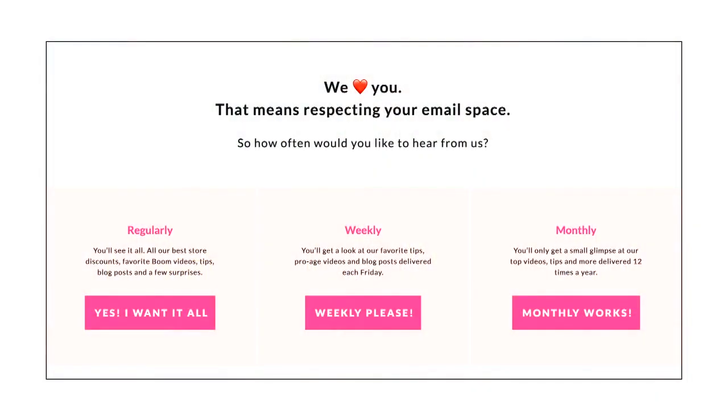I'm super excited to see how that works as well. So you'll see here where it says we're doing it by timeline: regularly, weekly, monthly. We're going to change this up and switch it to by content. And I'm going to report back to you next month and let you know how that works for us.